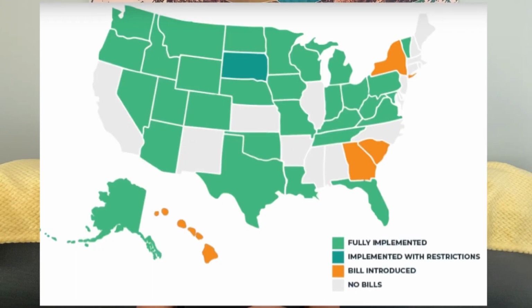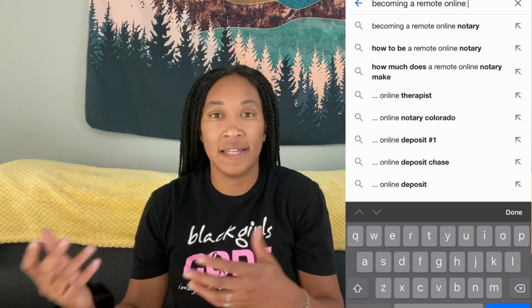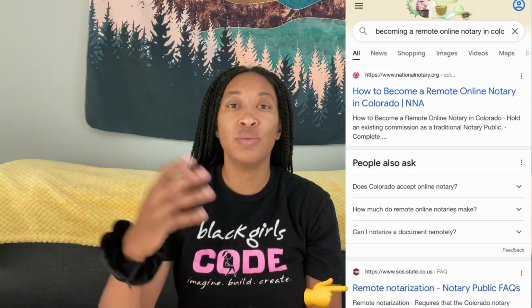First things first, if you are considering being a remote online notary, the first thing you have to know is if your state actually allows for remote online notary work. I want to say most states allow for it now, but not all of them do. So the easiest way to know is literally just to Google search it. Just Google becoming a remote online notary in XYZ state. And when you do so, you'll typically see two search results pop up. You'll see the one for your state website, and you'll see one for the NNA, which is the National Notary Association. I typically will open up both.